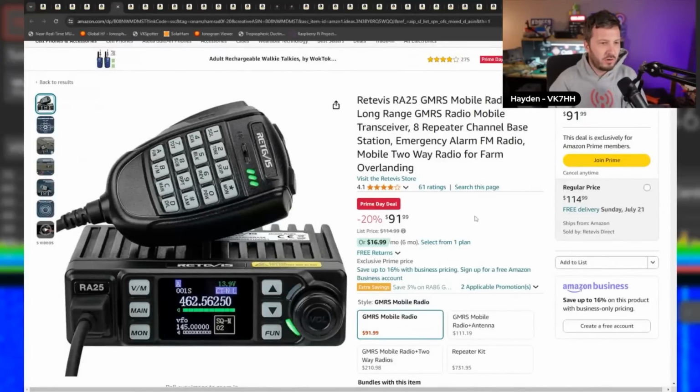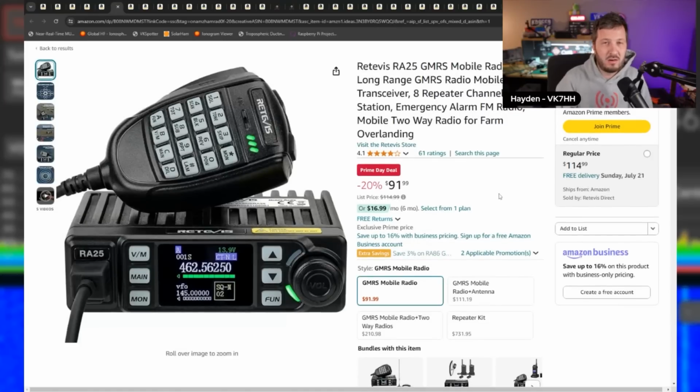There's also, I spoke about the Retevis RT95 earlier on. That was an amateur radio. This is the Retevis RA25. This is the GMRS version, the mobile radio, 20 watts, $91. I just came across it. Obviously we don't have GMRS here in Australia, but I just saw it and thought that's a pretty good deal, 20% off. So if you're interested in getting a GMRS mobile, that's probably a good one. Just do your research and see how they stack up.